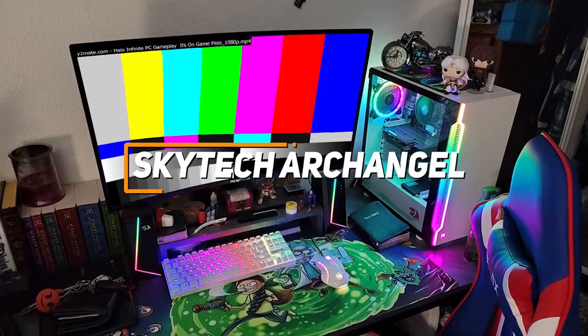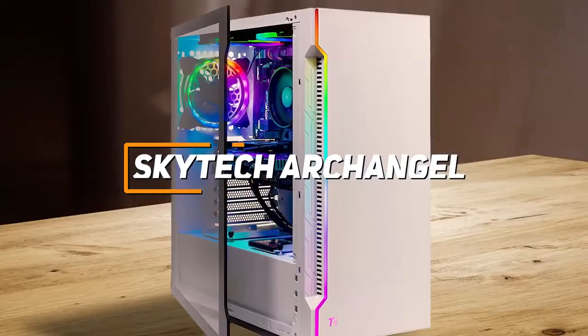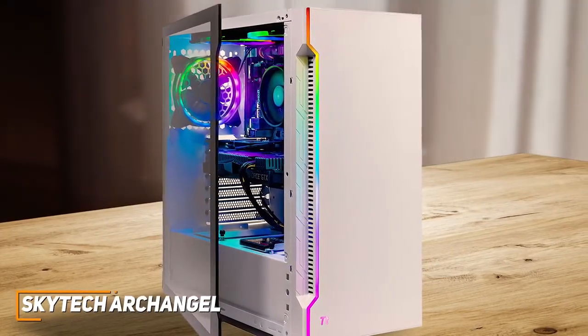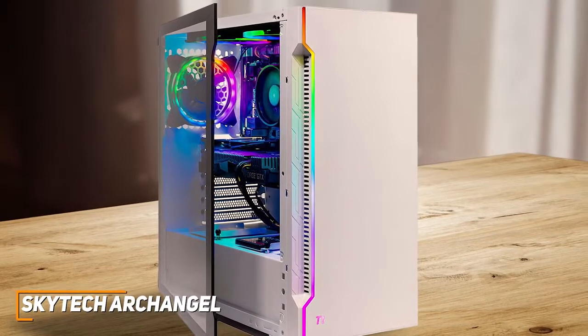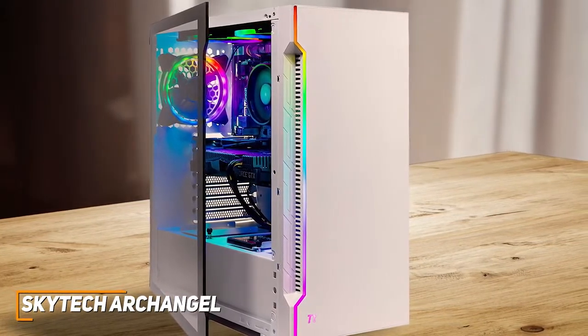Next up, we have an affordable alternative to premium models that offers impressive gaming performance for the price. The Skytech Archangel is a solid, budget-friendly gaming PC for you to consider. Skytech's Archangel isn't as pricey as some other models on this list, but it comes with a powerful Ryzen processor that offers improved multitasking performance and enough power to play most games at basic settings.